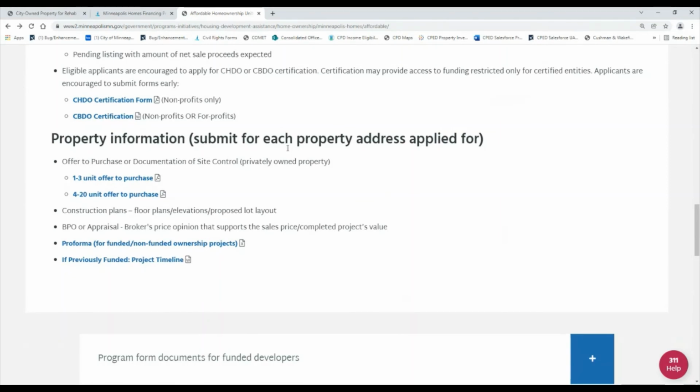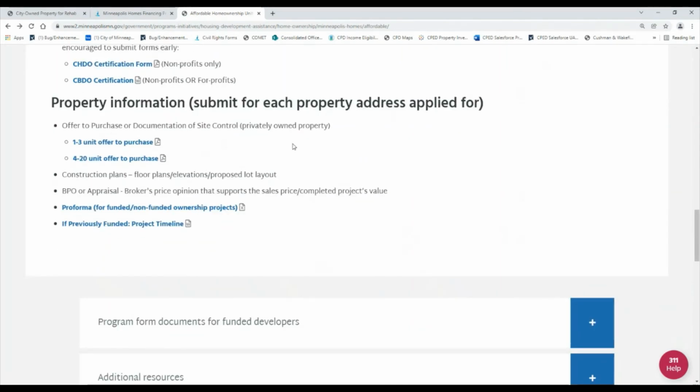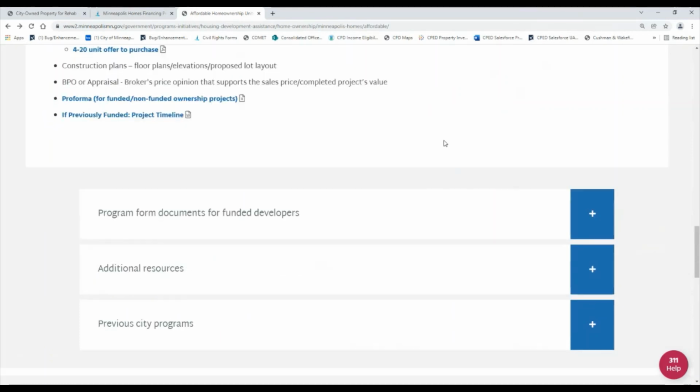And then if you are a previous applicant that was funded, an additional document that is new this year is the project timeline. That's a timeline of the projects that you were previously funded for through the city, the plan for completion, and when you expect to complete those projects. So it's a kind of capacity analysis that the city is doing as part of your application.